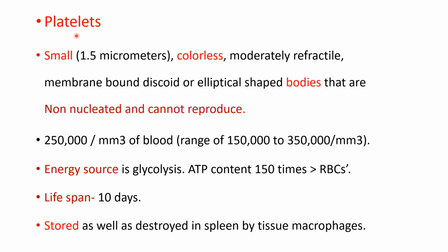We see that the red blood cells are packets of hemoglobin actually with a few enzymes in them, and the energy source is the HMP shunt, which does not produce much energy as compared to the citric acid cycle that produces a large amount of energy. So the platelets are using the citric acid cycle for glucose breakdown, and all those enzymes are present in the platelets and their ATP content is quite high.